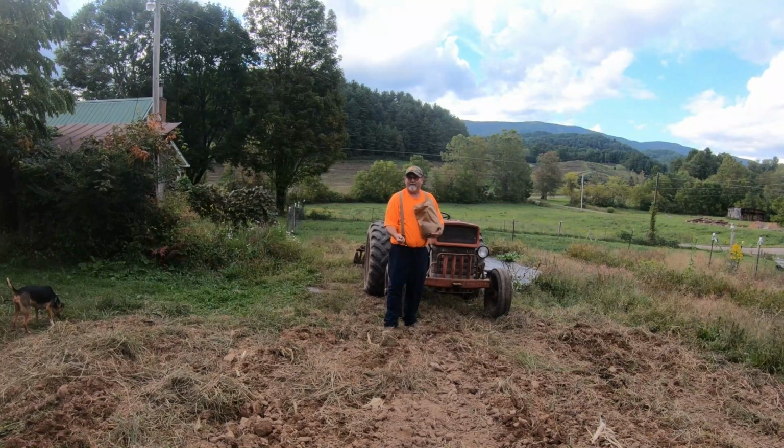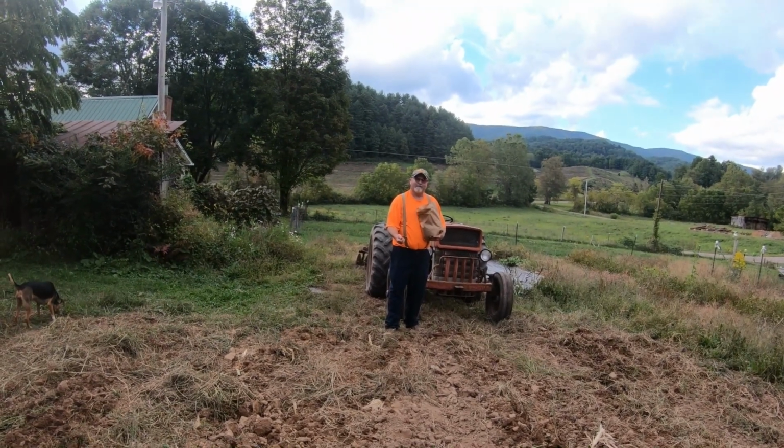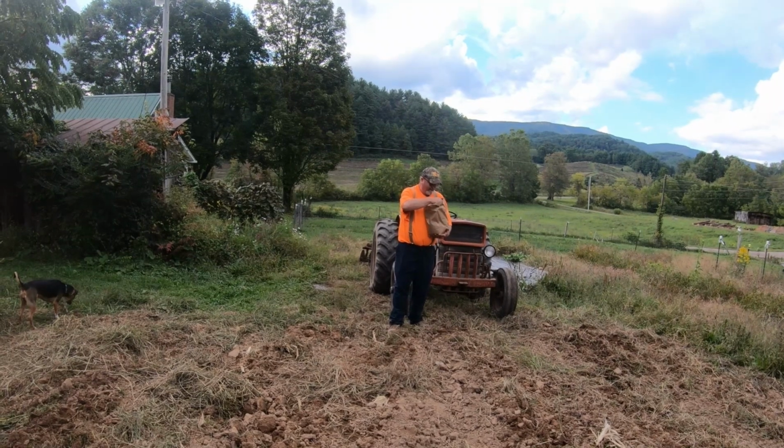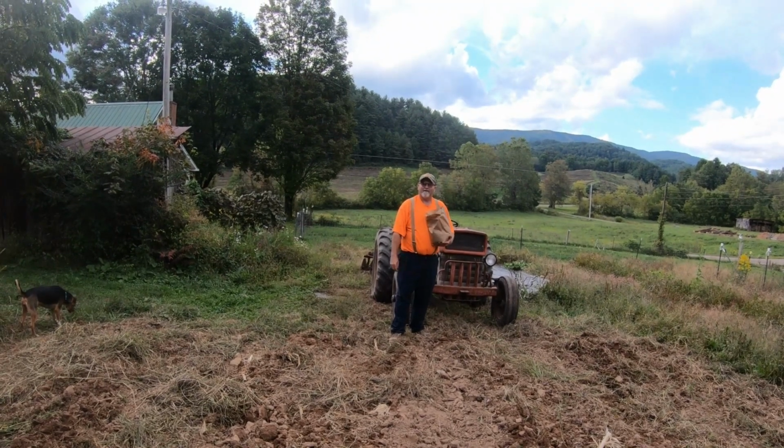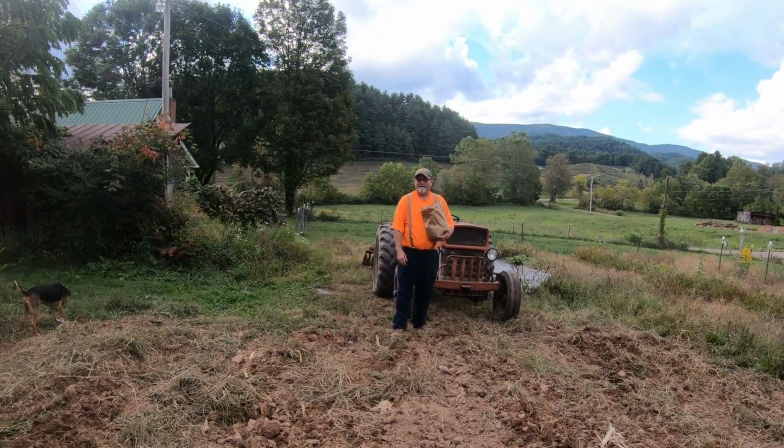Scatter that as a ground cover. Once it gets up a little bit, we'll plow it under and then let the ground freeze and thaw this winter, soften up, and this here will help fertilize the ground.